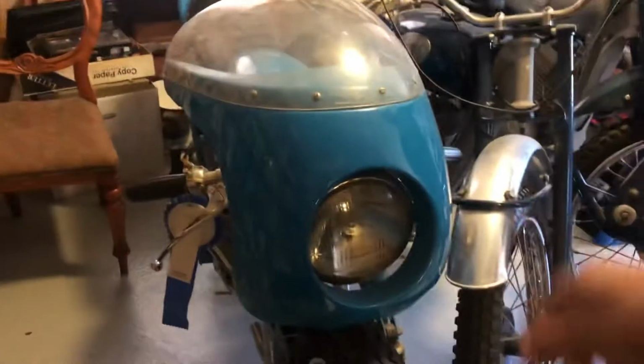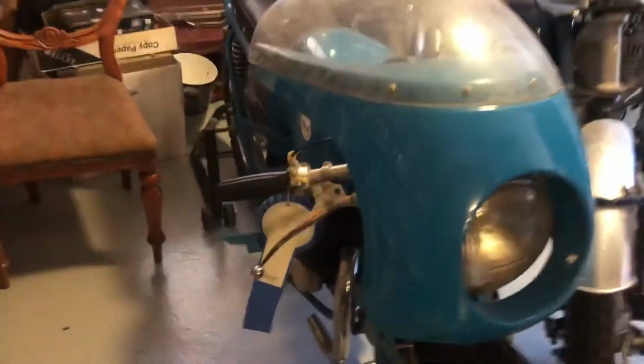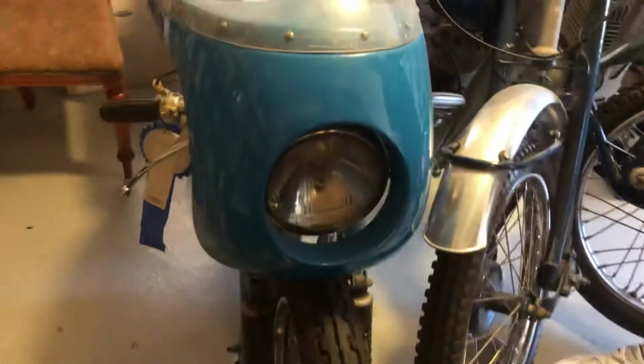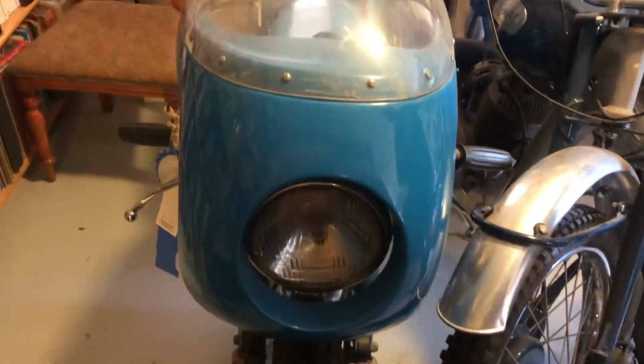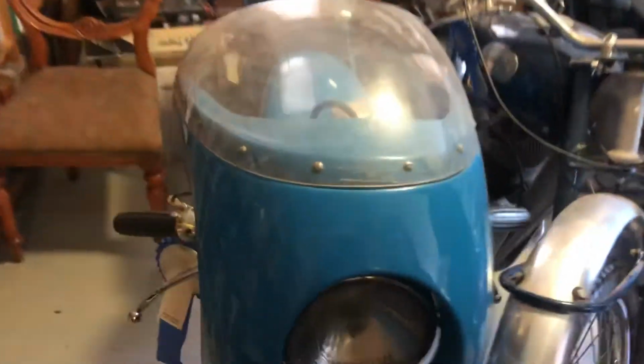Yeah, I love this color one. Thank you. This one won a blue ribbon. Those aren't too hard to come by. This one is one he made up with the special fairing. It's like a cafe racer like they had in Britain. I love the color. He's not ever finished it, taking it out, but it's almost done.